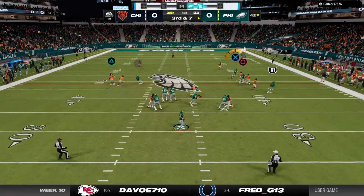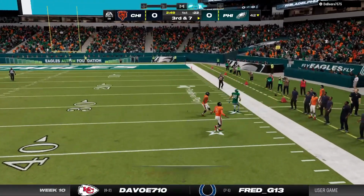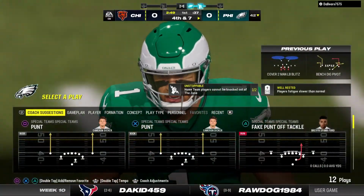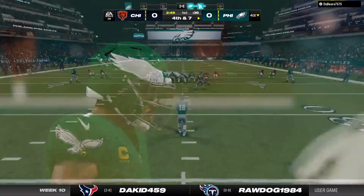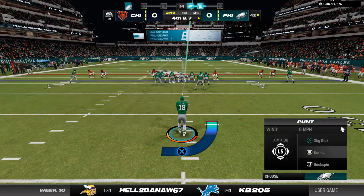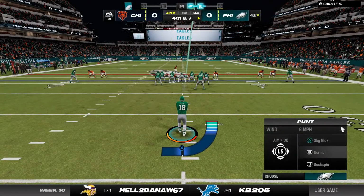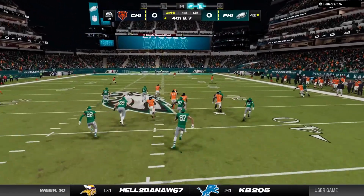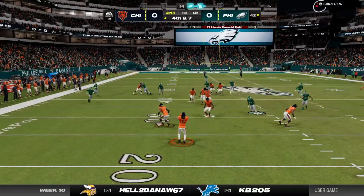Hurts sets up to throw it. Oh, he had him. He was open, but he couldn't get it to him. It's incomplete. Not much happening offensively here early on. That's 2 drives and 0 first downs. This defense, they've come to play, and they're the better of the 2 units here so far.